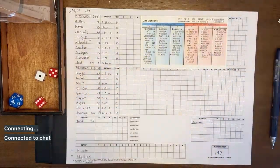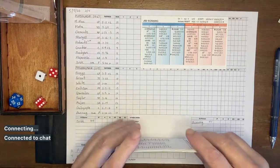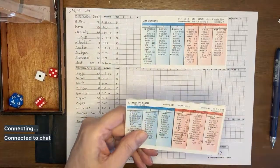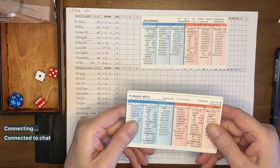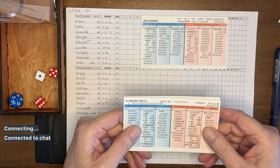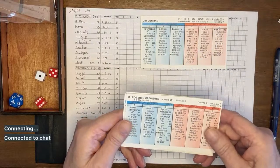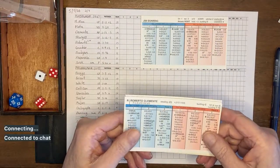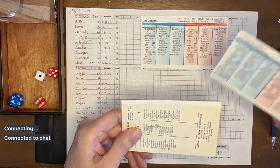And I'll get you the lineups and the defensive setup here, and we'll get this game underway. Let's give you the Pittsburgh batting order. Matty Alou will be leading off in center field. Manny Mota's at third base today, hitting in the two spot. He's terrible defensively at third, a 5.29. That's where they played him. Roberto Clemente hits third in right field. Willie Stargell in the cleanup spot in left.